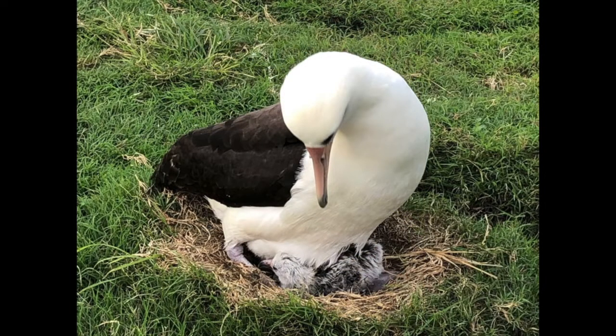This was the first chick we spotted on January 16th. Unusual for it to be a Laysan, as the black-footed albatross typically hatch a week or two in advance of the Laysan on Midway, but the blackfoot seemed to have been a little later than usual arriving this season.